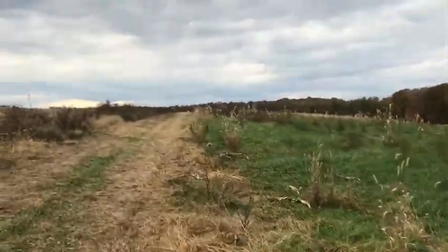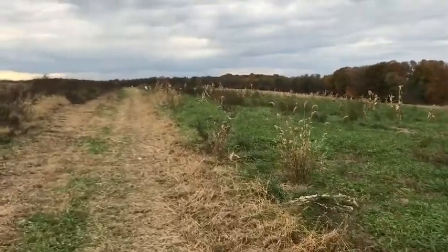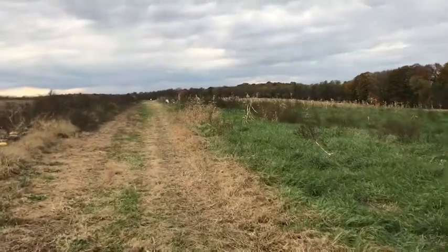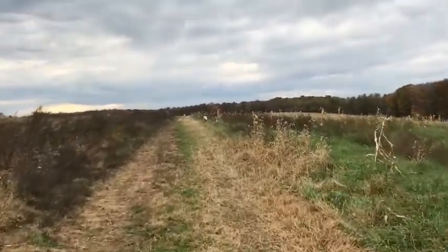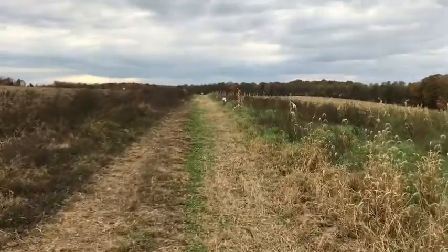Ooh, this way looks new. We didn't travel this way with the tractor. Oh, look, off to your left you can see some squash still laying in the ground. This was where we planted our spaghetti squash, yellow squash, zucchini, and our butternut squash. Oh, I think I see a sign up ahead. I wonder what that is for.